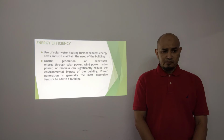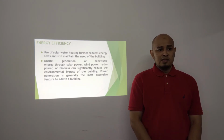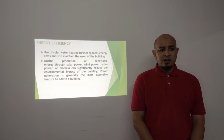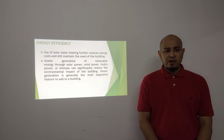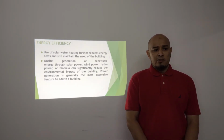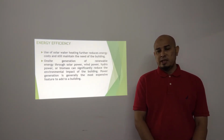The use of solar water heating further reduces energy costs and still maintains the needs of the building. On-site generation of renewable energy through solar power, wind power, hydropower, or biomass can significantly reduce the environmental impact of the building. Power generation is generally the most expensive feature to add to the building.